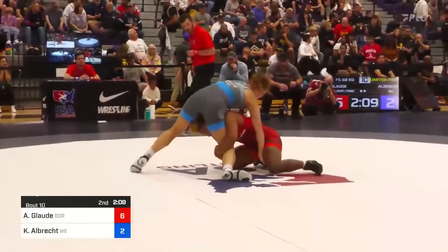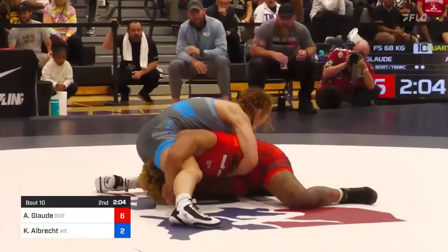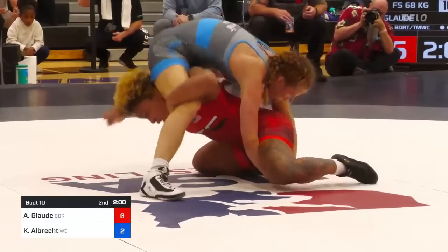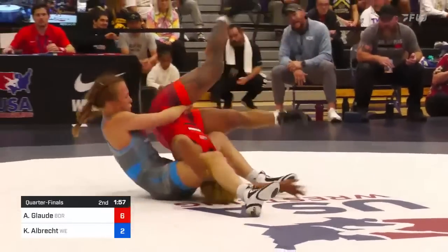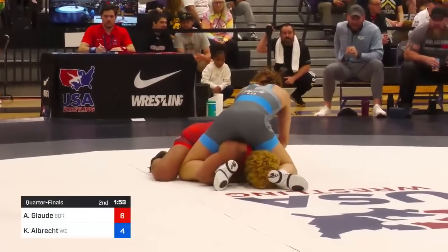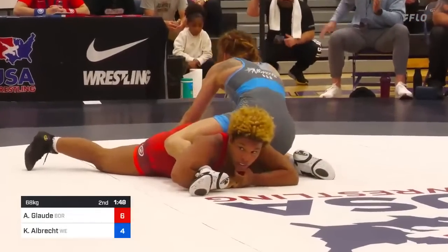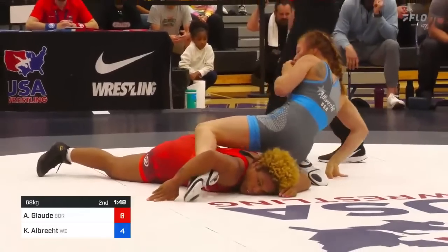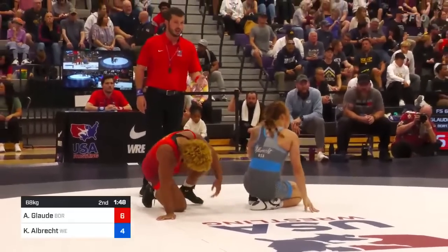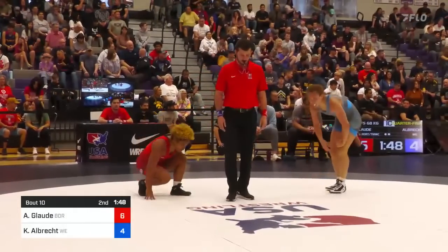Now shot from the outside for Glaudet. Looked like double to a single leg. But Albrecht kind of stuffs her underneath. Now she's looking a little crotch lift, and she's going to take it over for 2. 6-4 now. That'll be stalemated, but Albrecht does a great job turning that defense into some offense and closes the gap. 6-4 now.